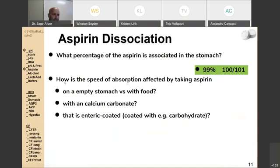Now, I want another C here for someone else that can comment. How is the speed of absorption affected by taking the aspirin 1, on an empty stomach with food, 2, with calcium carbonate, and 3, with an enteric-coated aspirin, so aspirin coated with carbohydrate. And in the first, we'll do on an empty stomach with food, first food. Who has a C for that? Okay, Solomon.